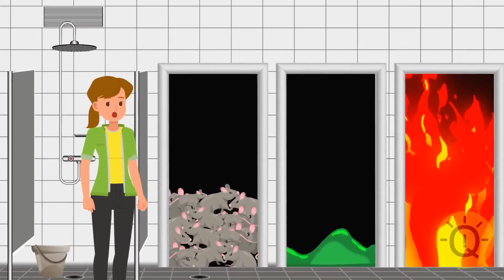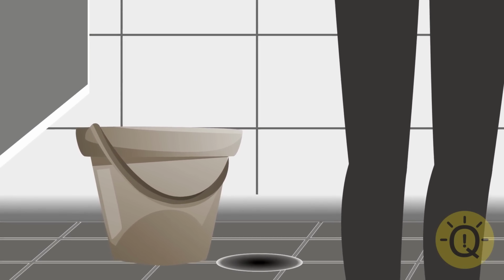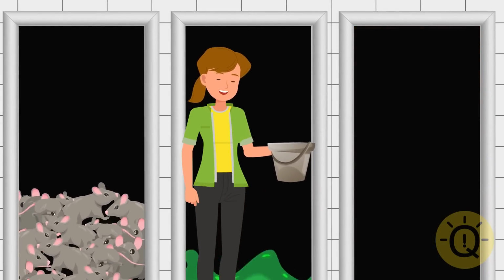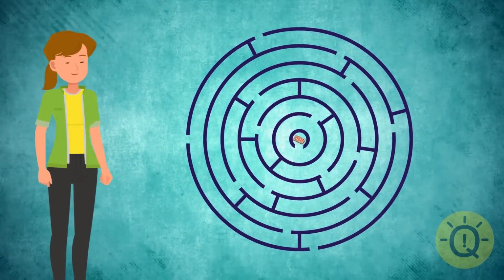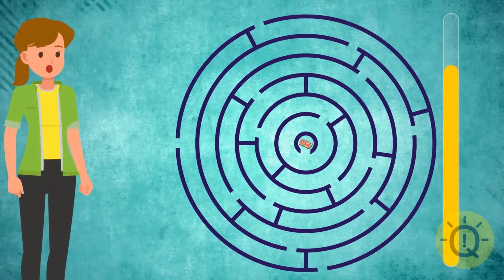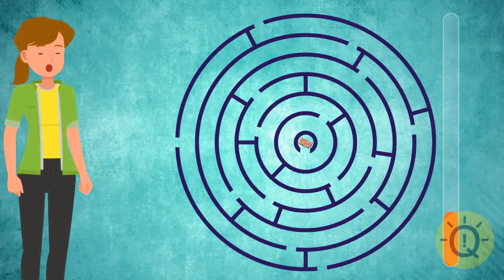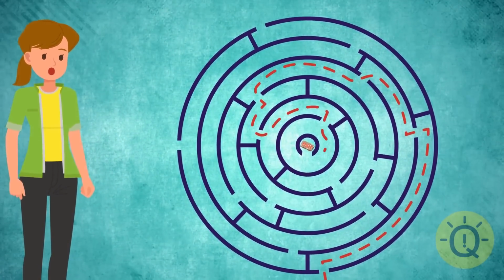Cora should choose the third door. Look around. She's in the shower, remember? She can use a bucket and water to put out the fire. Now Cora needs to crack this twisted circle maze to find the way out. Can you help her? Here's the correct route.